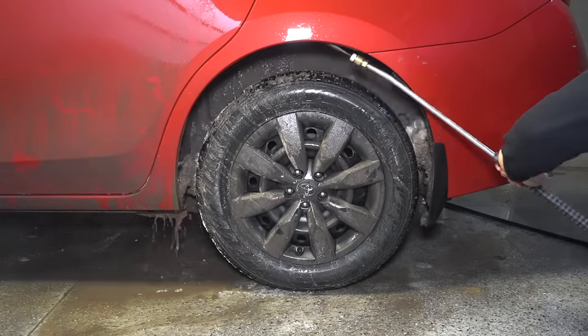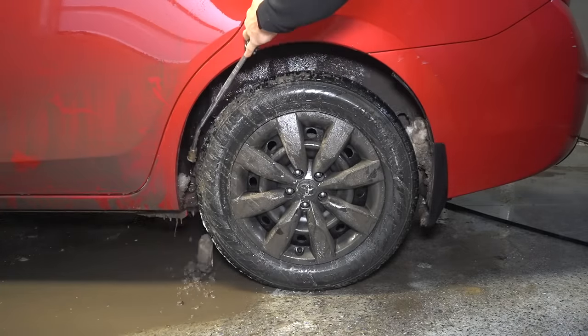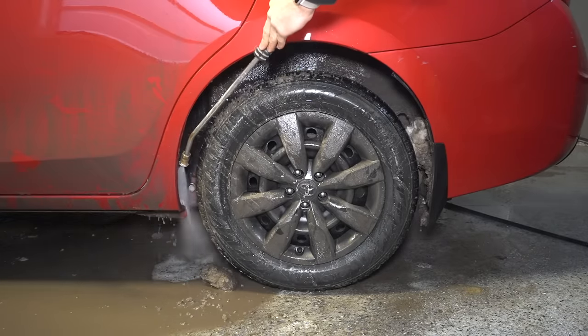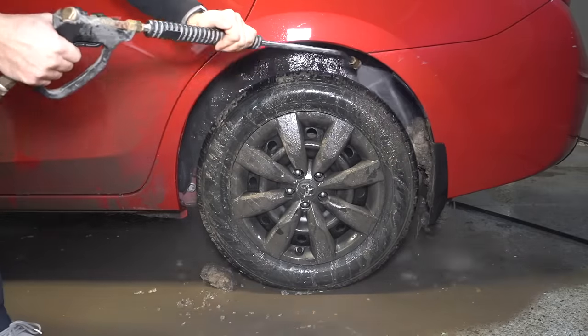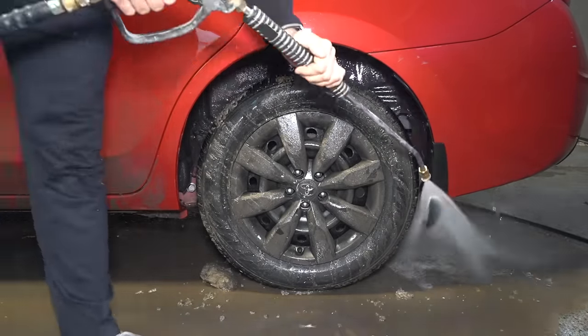Now getting started in the rear wheel well, and to give you guys a bit of background on the car, it's got a little over 214,000 kilometers on it, or about 133,000 miles, so I'm not sure what the owner does for work, but my guess is he either commutes or travels for his job, and more than likely doesn't have a lot of time to clean the vehicle, inside or out.